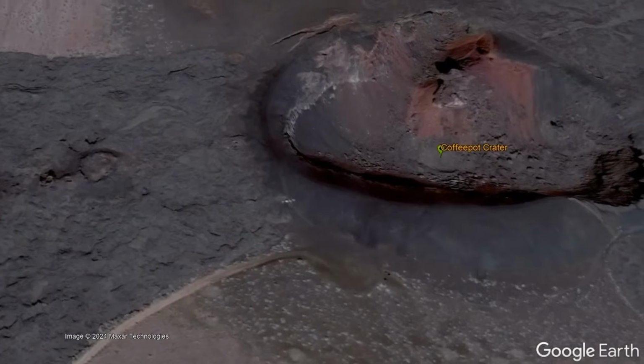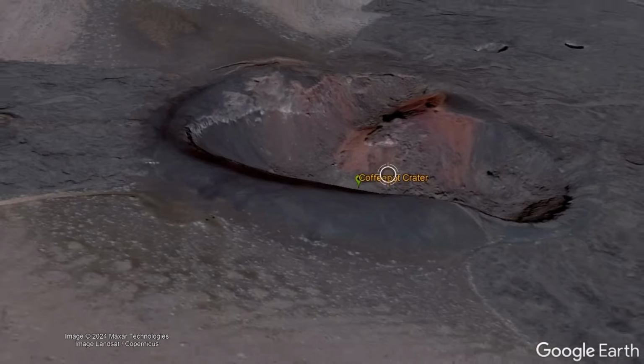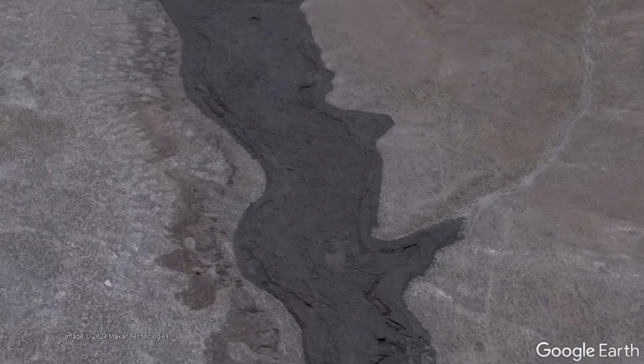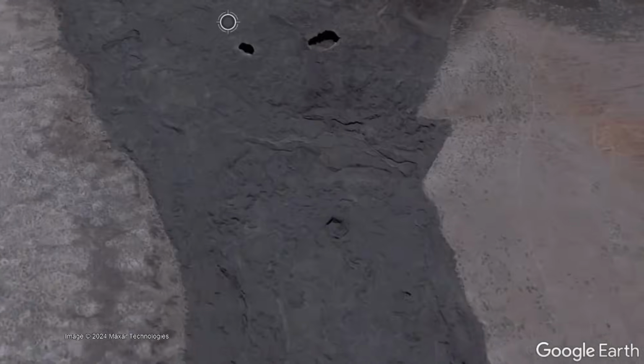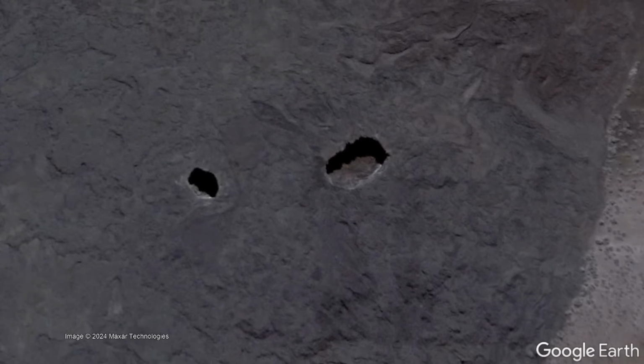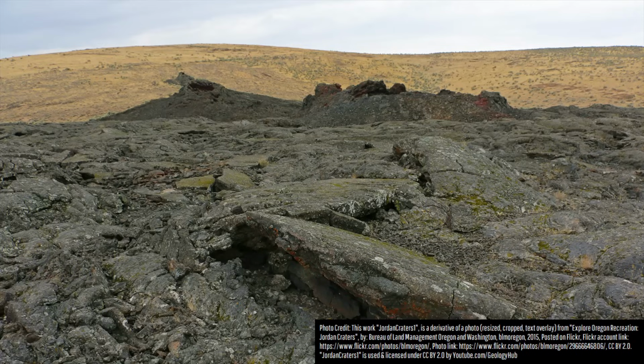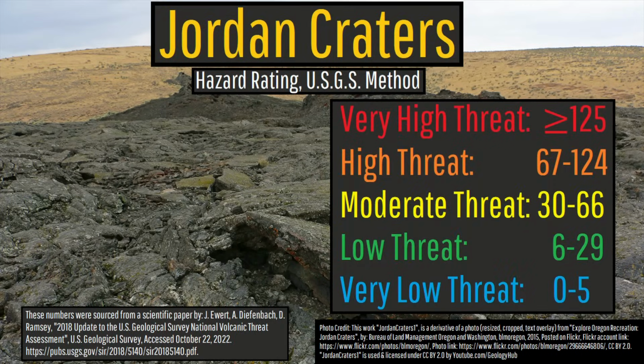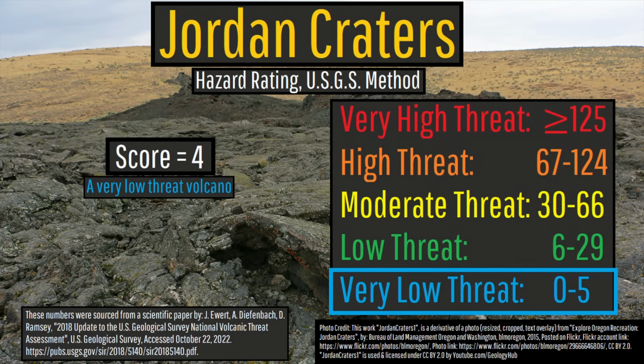Lava subsequently drained away, causing the center of Coffee Pot Crater to collapse and form a crater. Although the Jordan Craters has not erupted since, it is one day likely to erupt again via a new cinder cone vent or small shield volcano. Due to this potential hazard but low rate of eruptions, the U.S. Geological Survey designated the Jordan Craters as a very low-threat volcano.